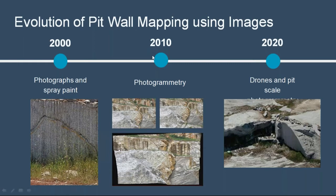In 2010, software such as Sirovision would use stereo pairs to build small 3D models. They were very good. They allowed you to map on a computer screen, dip directions, strike, dip, and the geotechnical tools that came with that just kept getting better and better.